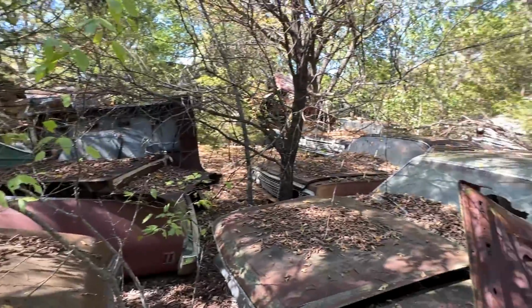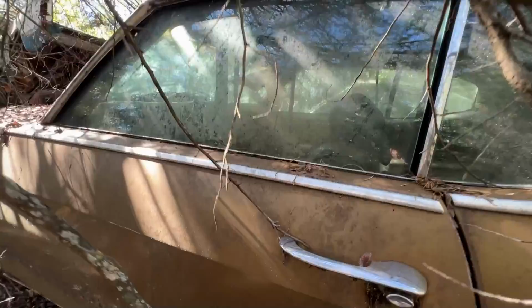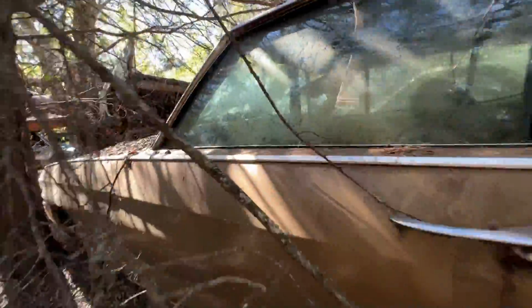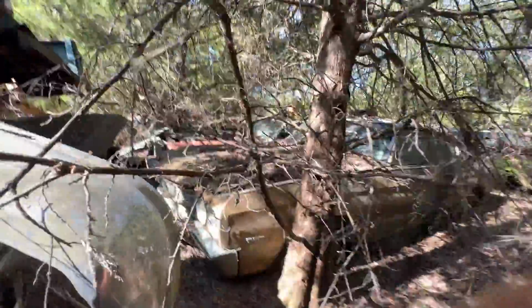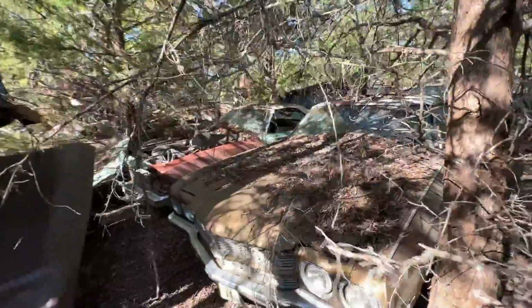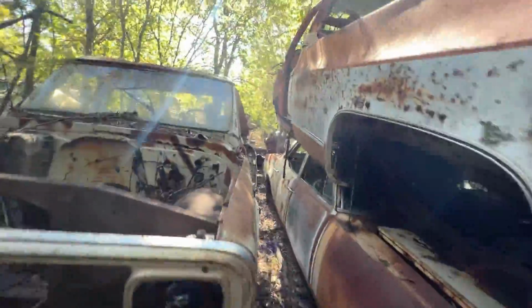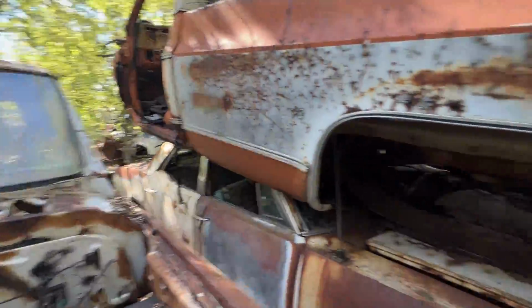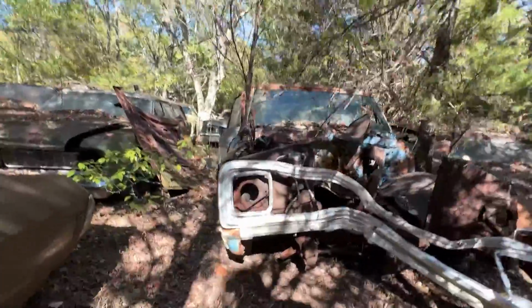Well, so far I found three cars that I like. What happens when you drop your phone? Chevelle Malibu. It's a 307 car. Doesn't look bad though. I'll go back this way. It's a maze.